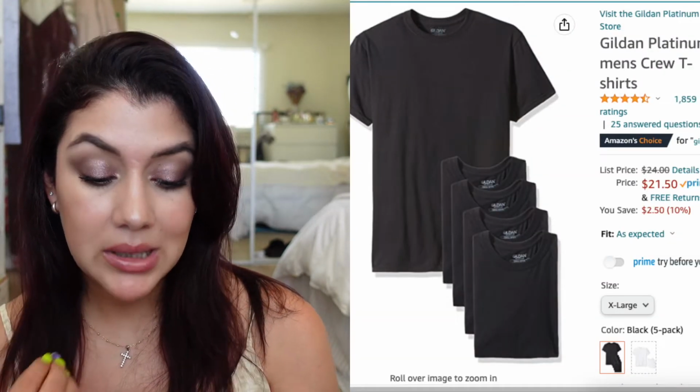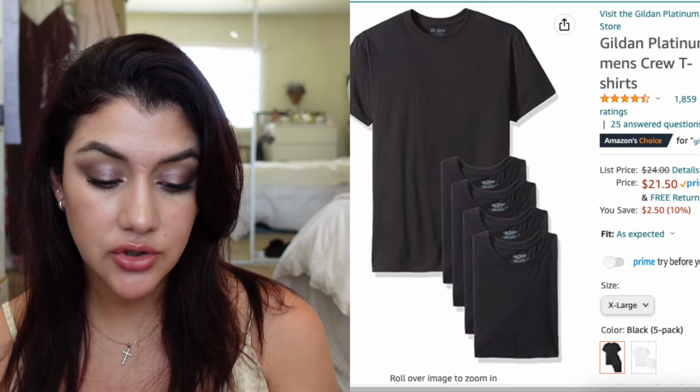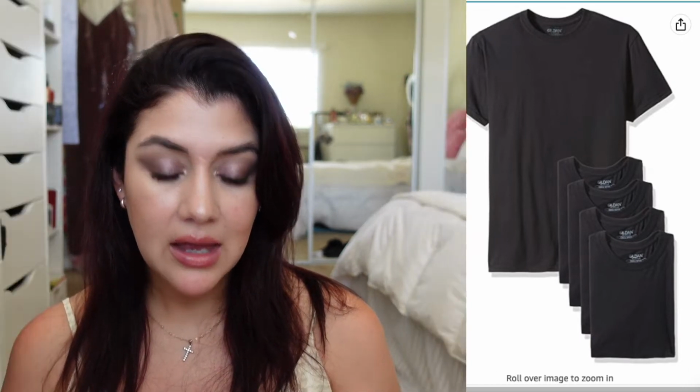And then to sleep, I also wear the Gildan Platinum men's crew t-shirts, and I wear them in an extra large black. They come in a pack of 5. I love these so much. You can really just get whatever size you think is best. I wanted it to be extremely oversized, and that works perfectly for me. I'm very comfortable at night. I have washed them and dried them. They were fine. They might have shrunk a little bit, but I didn't really notice much of a difference, and I love those shirts so much. Like I said, it's a 5-pack, so as soon as they're dirty, I wash them and wear them again.